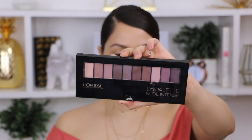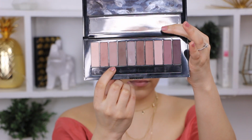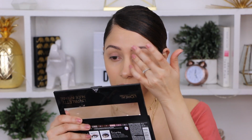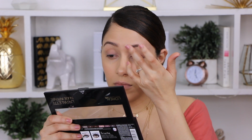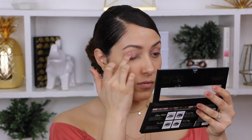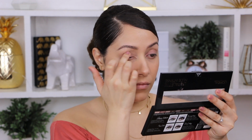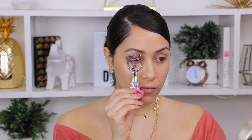And we're looking like a panda right now. I will be using my L'Oreal LA palette Nude Intense, and I will be picking the shade number 8, and I'm going to quickly apply that with my fingers, nothing fancy. This is seriously my go-to look when I have meetings and I have a bunch of people to meet. Hey, I'm not a morning person. Give me those 5 extra minutes. I will take them to sleep.